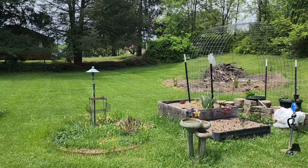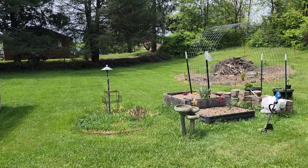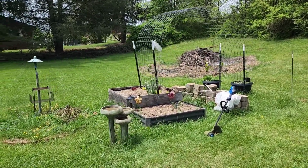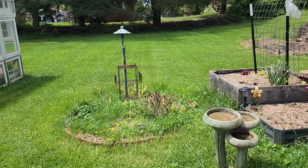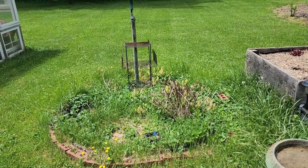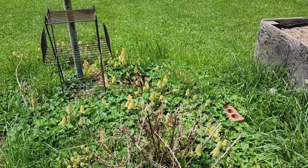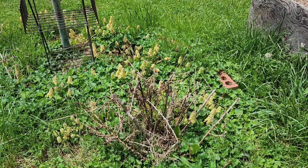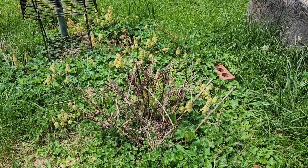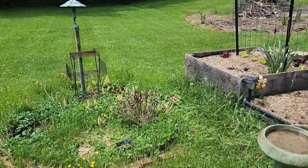Now this whole area is on the right side of the greenhouse. There's the greenhouse. Here is the right side of the greenhouse. Now all of this is getting ready to get a makeover. So this little circle of stuff right here, this was here when we first moved here. That little thorny mess right there is a rose bush. That was there when we first moved in here. And it does not look like it's doing too well, so I'm probably going to pull that out. Like I said, this is getting ready to be redone anyway.